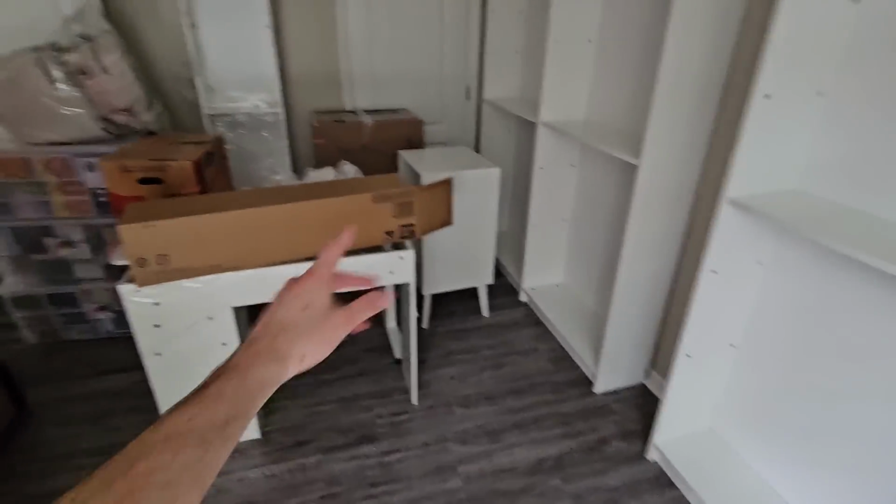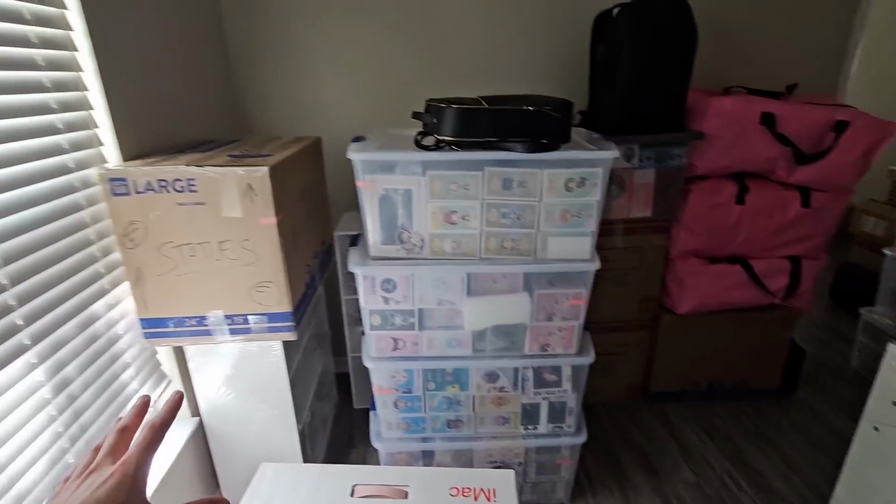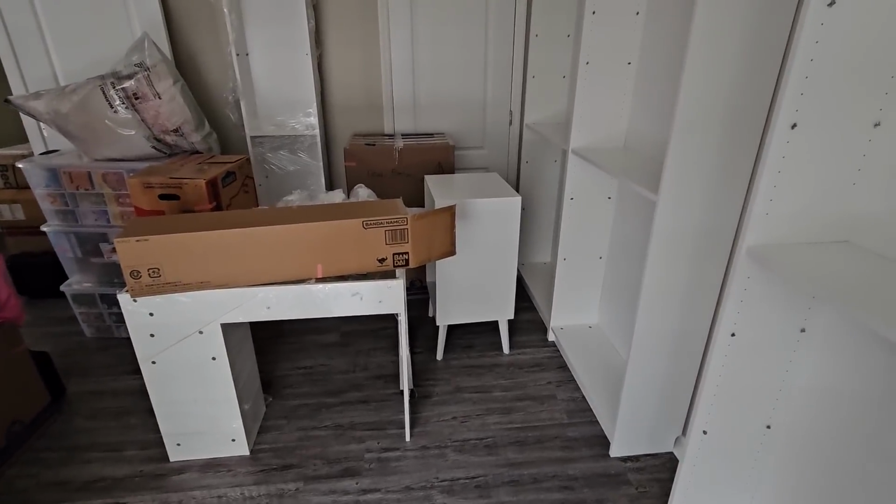Yeah, so we got a desk over here, vanity. No, that might be her desk. Yeah, that's her desk. These are her IKEA bookshelves, the Billy bookcases. We're hoping she's able to fit everything in here. This is just a little peek at her office. I'm sure she might do some videos showing it off when she's done.